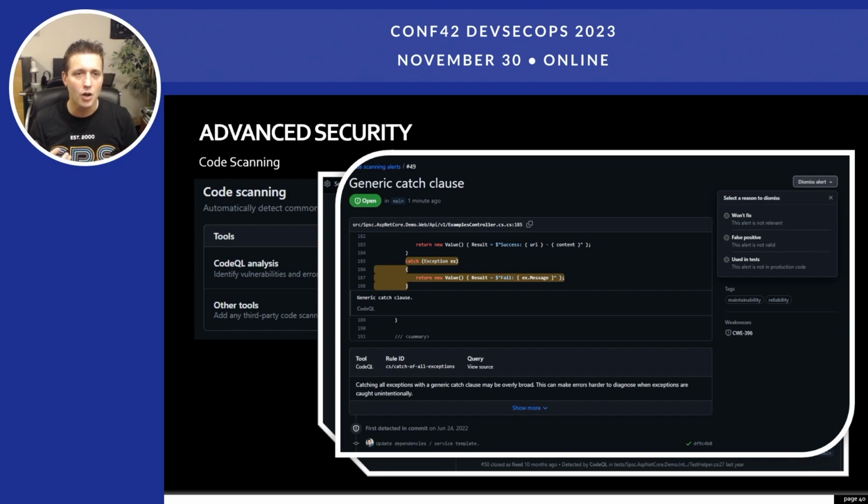In this case, it's calling out a generic catch clause, indicating that you probably should be more specific in your exceptions and not just grab everything. And of course, you still have your workflow on the right, you can see there, where you can dismiss a particular code scanning item and say, I'm not going to fix this, or this is actually just used in tests. It's not production code, so I'm not going to worry about it.